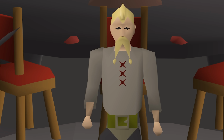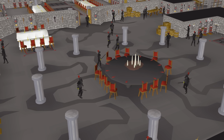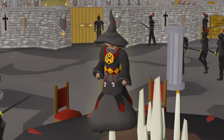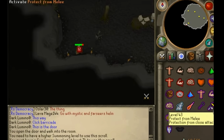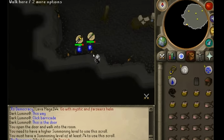I've got some honorable mentions I wanted to throw out there as well. One of my favorite ever exploits involved my absolutely favorite set of armor in the game, the Dagenhai robes. Now, this glitch happened back before OSRS was a thing, around 2008 to 2011. During the quest While Guthix Sleeps, you unlock an area in Taverley Dungeon called the Black Knight Base. There's a certain room in the base that has a wardrobe in it.